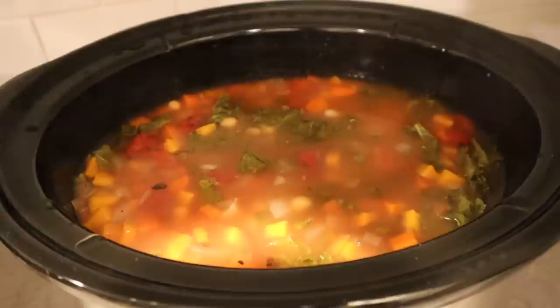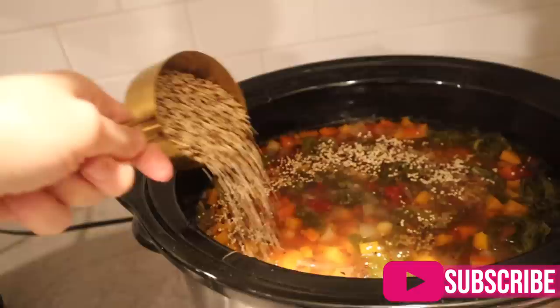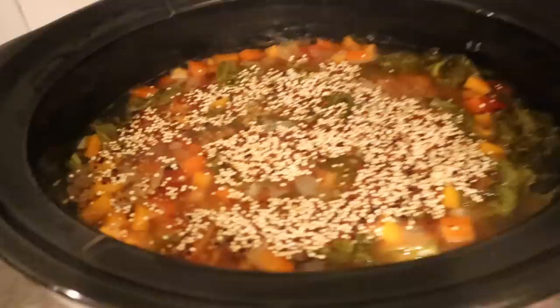Okay, and right before it's finished, about 15 minutes before it was finished, I just went ahead and added my cup of quinoa. You can always do more quinoa if you'd like as well, because it just gave it a little bit of quinoa. I did like it like this, but I wouldn't mind more quinoa.